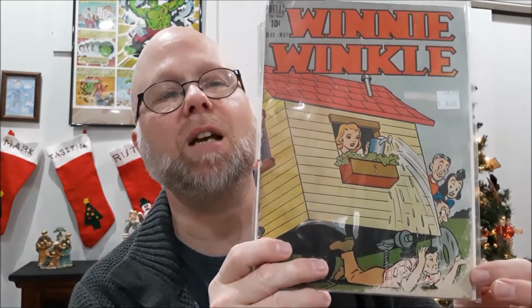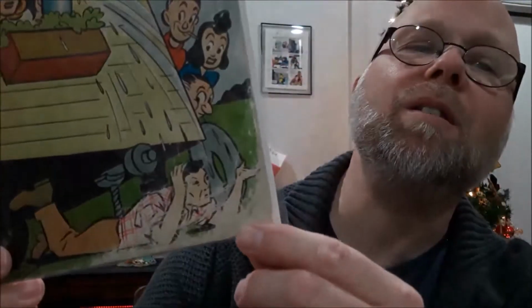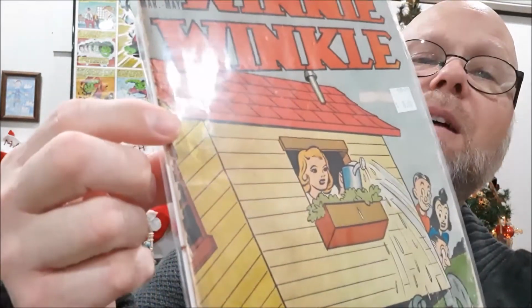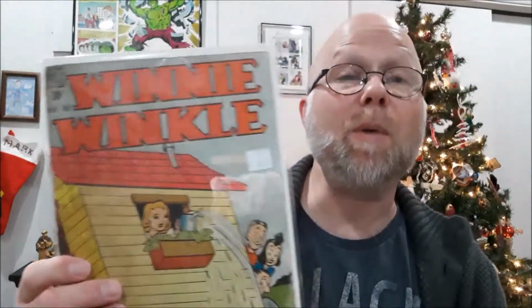And yes, the cover's in some tough shape down here. There's some fading there, I can feel what might be some moisture warping there. But again, the press will take care of that. There is dirt on the cover. I mean, this is not pristine, but it's Winnie Winkle, man.